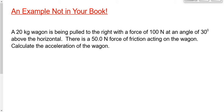Let's go one step further and have a look at another question. This one says a 20-kilogram wagon is being pulled to the right with a force of 100 newtons at an angle of 30 degrees above the horizontal. What does that mean? Well, you guys have all pulled a wagon before, right? My son has a paper route. He puts his papers in his wagon and pulls the wagon like this.